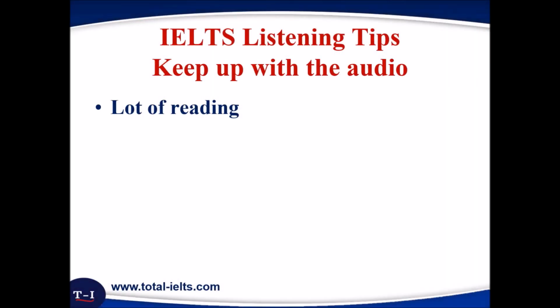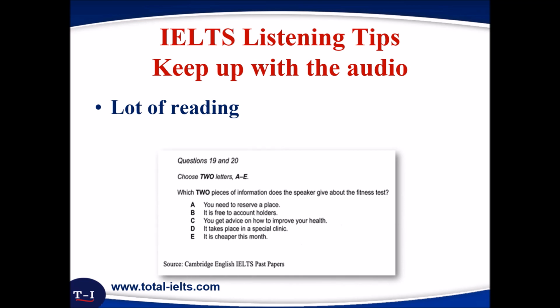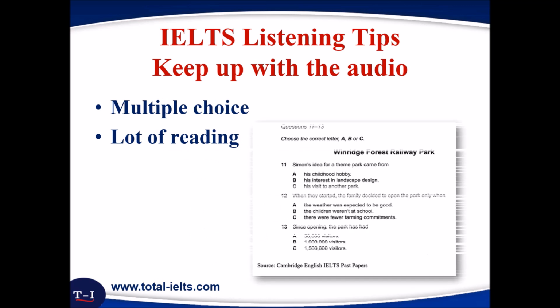One of the reasons why students often lose their place in the recording is because there's a lot of reading to do before the audio starts. Here, for example, multiple choice question type. There are 5 options, 2 need to be chosen, and you need to read and understand every one. And again, another multiple choice, a lot of reading here. You need to read the question or the statement and 9 options, all before the audio begins.